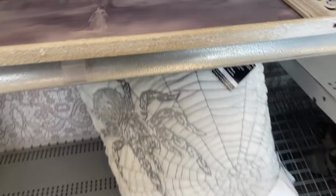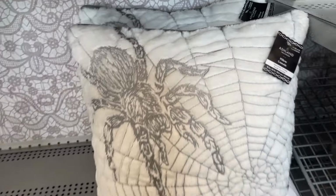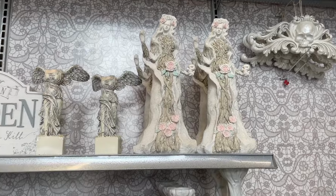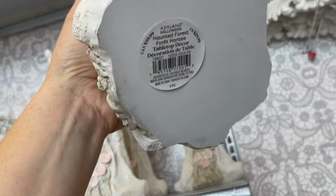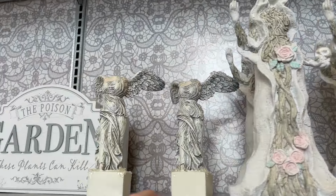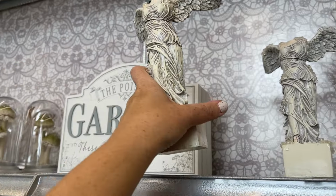That's cool. Sorry, there's literally a train going by right now. But this is 35. That pillow is really cool, like white spider. I love that with the tarantula. And then these spooky statue ladies. She's holding a skull. She is 30. None of this stuff is on sale right now, or not quite yet, but I know that it will be soon. So I'm just going to hold off.